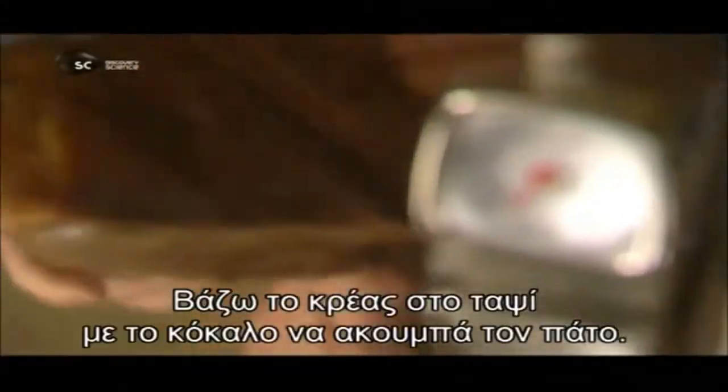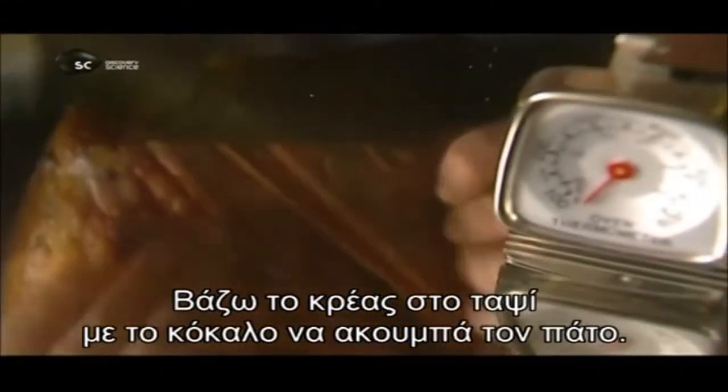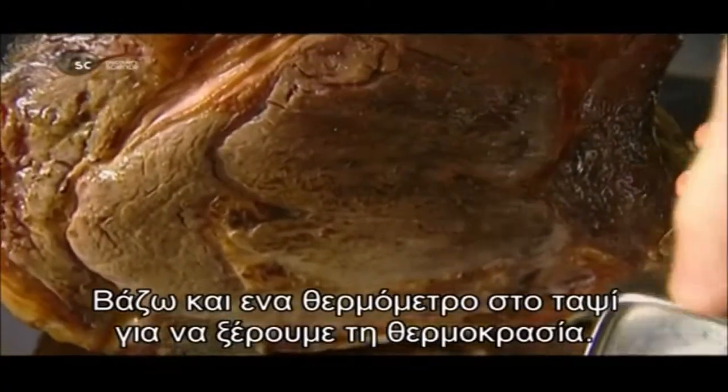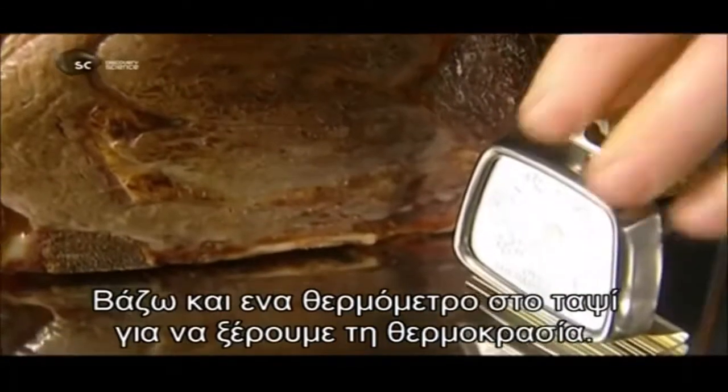So the rib's going in a roasting tray, bone side against the tray to protect it. Okay, oven thermometer in the tray to make sure that we know the temperature all the time.